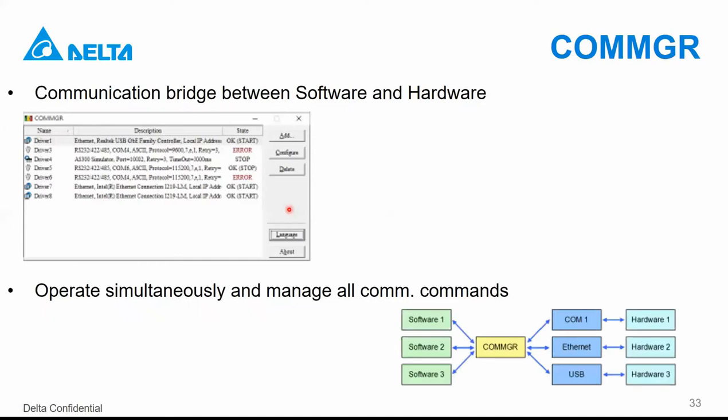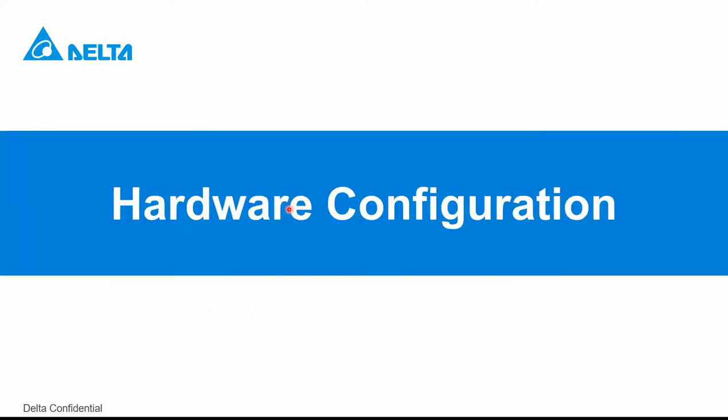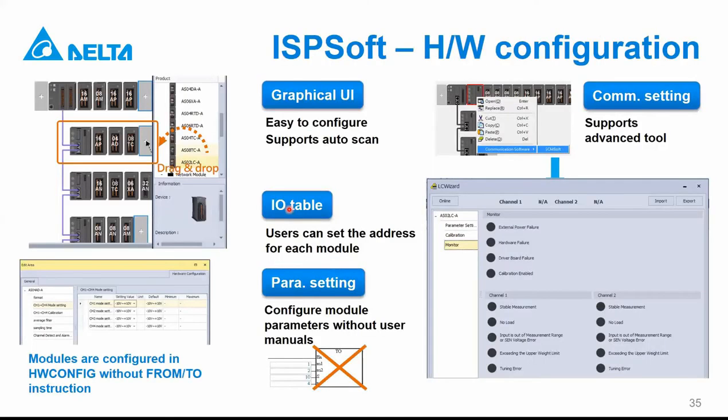Next thing after the COM manager is the hardware configuration. We said that the AS series is the modular type, right? There is a CPU and there are different modules. It depends on the application. Every customer has a different type of modules and configuration. So when you are programming the PLC, your PLC project needs to know which hardware devices and which modules you have. For this, we use the hardware configuration tool.